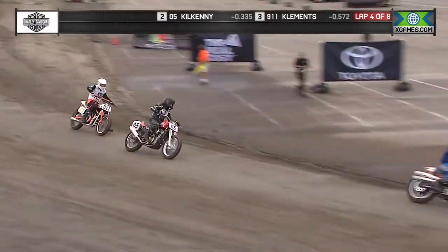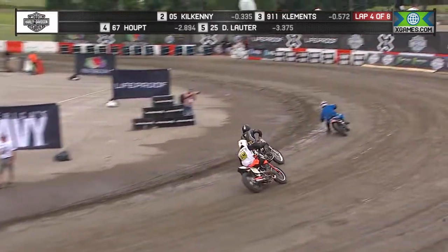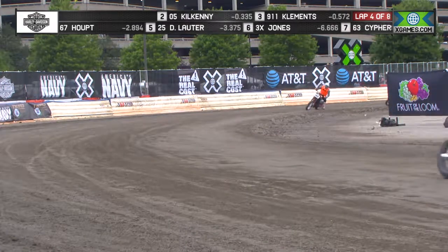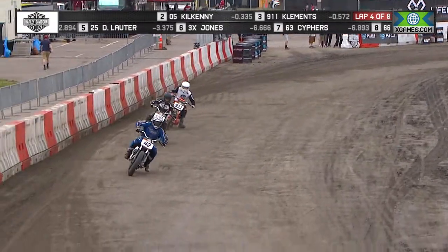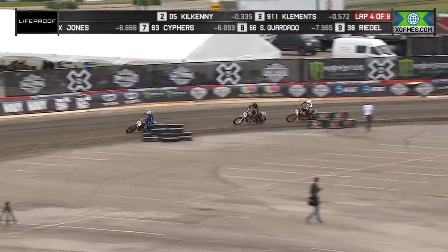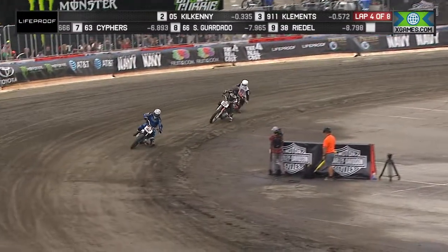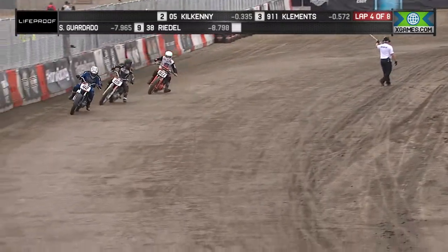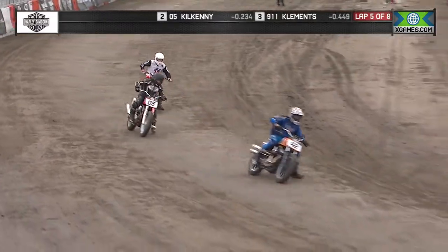Lap 4 of 8, we're seeing some of our best battling so far. Coming from the 3rd position, the 911 had a great start, settled into third, but right now making a push, Jason Clements. He got in the corner really hard, but the 05 slowed down. Clements actually almost hit the rear wheel of the 05 that last lap in the last corner.